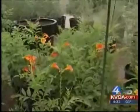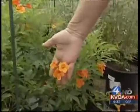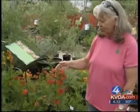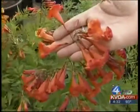So there's a bunch of different ones. They've hybridized them, and so they've come out with a bunch of different ones. Now this first one here is called Solar Flare. The Tecomas range in height from 4 to 6 feet up to about 8 or 10 feet. It depends upon the variety. The newest of the family is called Crimson Flare, which is as close to red as you're going to get.